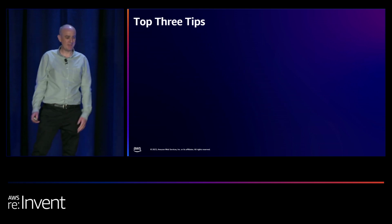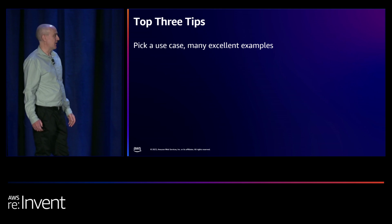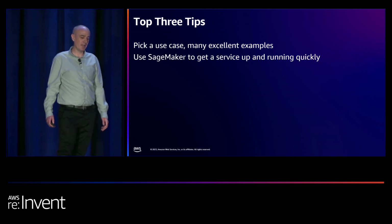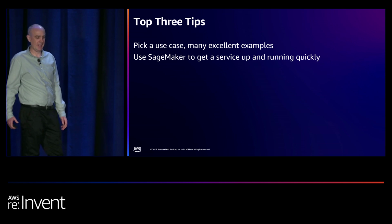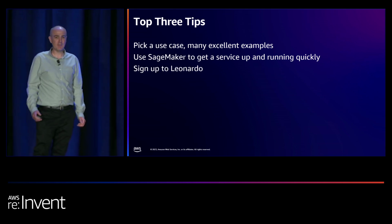So my top 3 tips, if you're looking to get started: just pick a simple use case. Language models are great. There's lots of examples. Use SageMaker to get up and running really quickly, do your integration work, deploy and run. And if all of that sounds like too much work, sign up to Leonardo, make some images for yourself. So I hope that was helpful. With that, I will hand back to Gadi. Thank you.